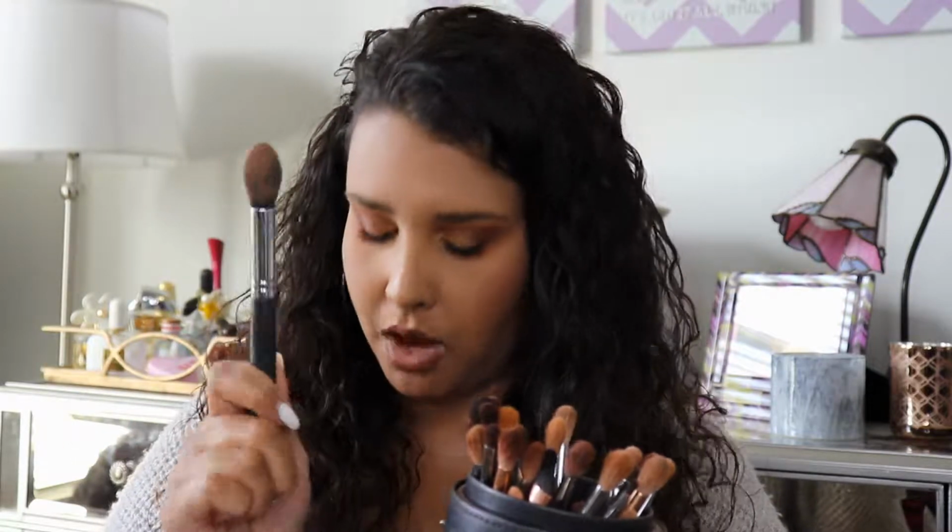I used to have two of these before I went on the trip, then I gave one to my mom and she loves it. This is the E47 from Morphe. I use this to nose contour because it's flat and I just contour my nose.